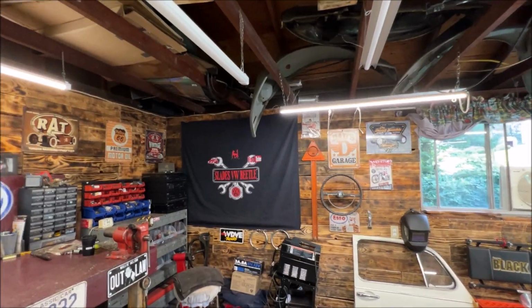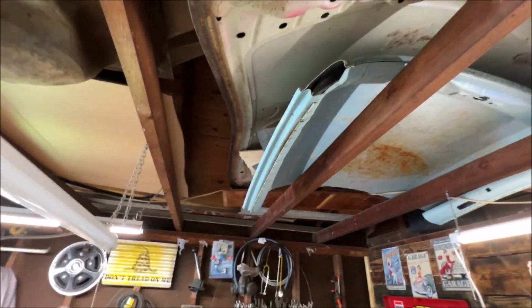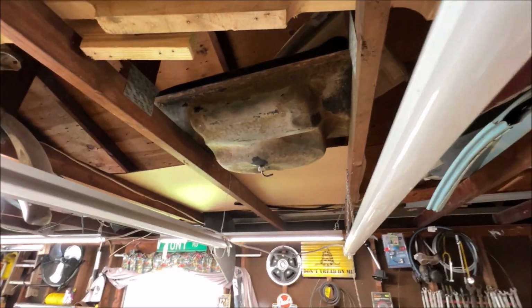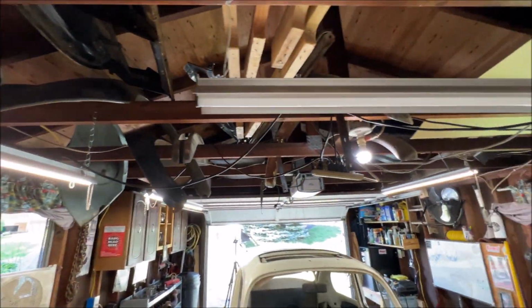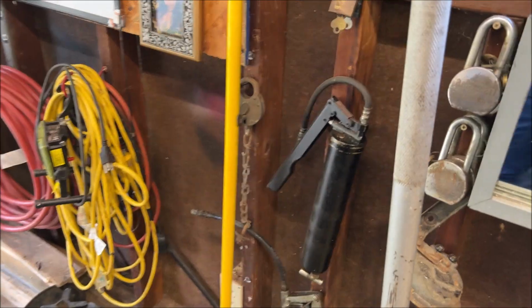Ooh. Have no space like me. I've got steering columns and just parts. There's another trunk lid. Gas tank. I need to clean that up. It's for a Super Beetle. I'm going to shuffle that off. And dashboard I'm going to refinish. Fenders. I use my rafters as a lot of storage. I kind of have no choice.